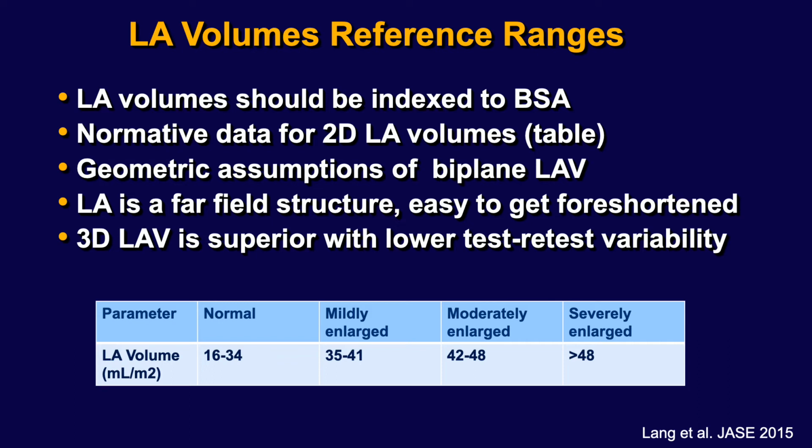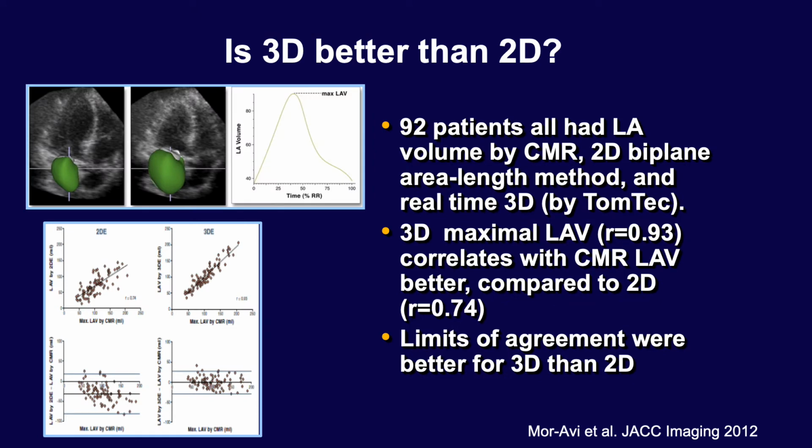Do remember the fact that there are inherent geometric assumptions of biplane left atrial volume. The left atrium is a far-field structure and it's easy to get foreshortened. There are data showing that 3D left atrial volume is superior and has lower test-retest variability. So is 3D left atrial volume better than 2D left atrial volume? The data certainly suggests so.